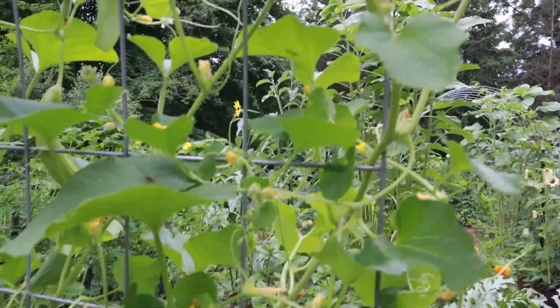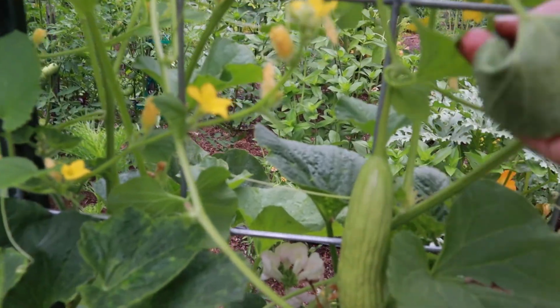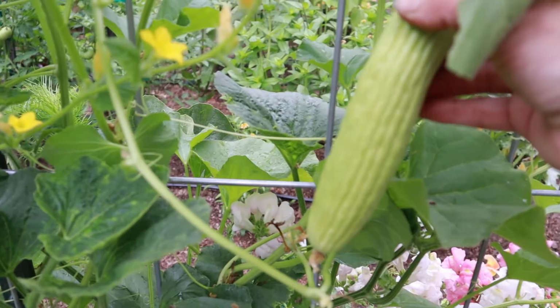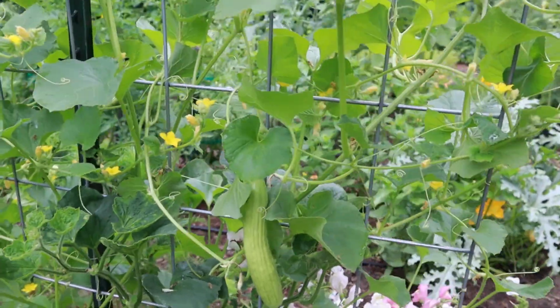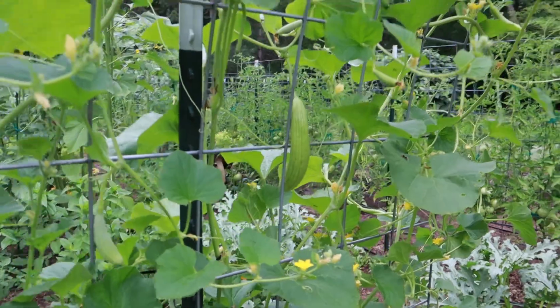I don't experience a lot of powdery mildew with it. No matter what size you harvest these cucumbers, they taste amazing, even if they get really big. It's actually a melon that we eat as a cucumber, and this is just two plants. It is just loaded with cucumbers.